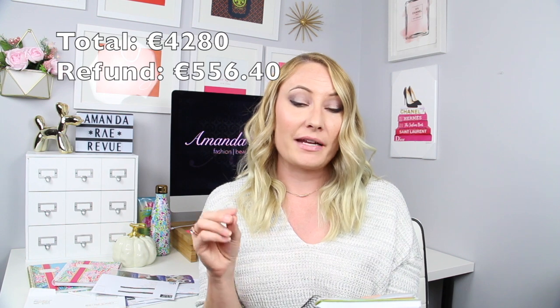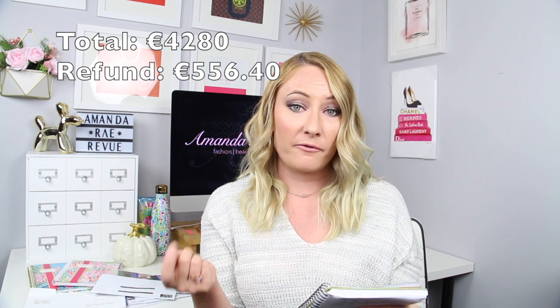If I total everything up here, the actual purchase price for the card holder and the boy bag ended up being 4,280 euro. Now, the 20% value-added tax of that is 713 euro and 33 cents. After they take out all of their fees and everything, I got back 556 euro and 40 cents.